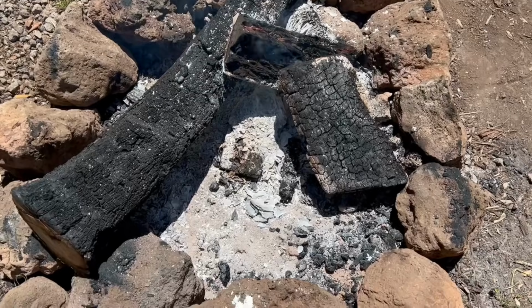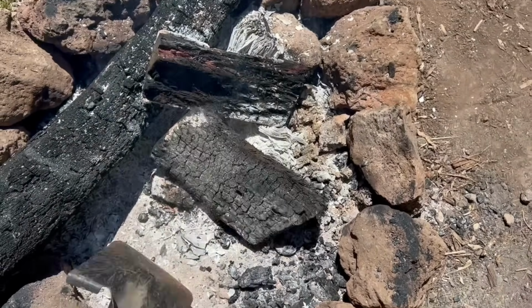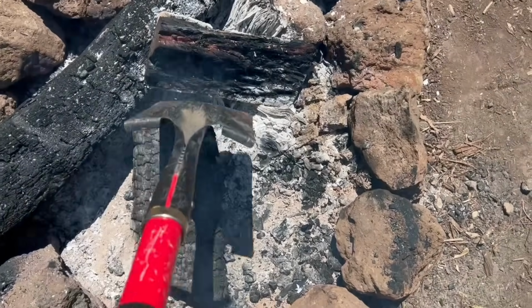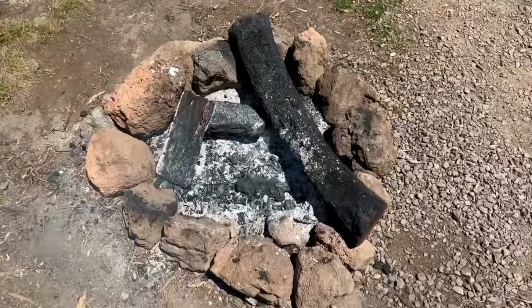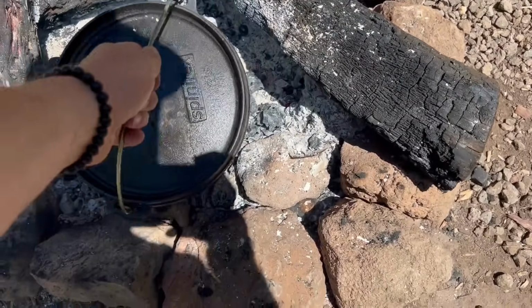Our fire is pretty much out. I've got to stoke it and I've got to get underneath these big logs, because under there is what I need to start cooking this baby. All right, so I'm just going to pop that on. I've got my coal underneath. I'm going to sit that on top.